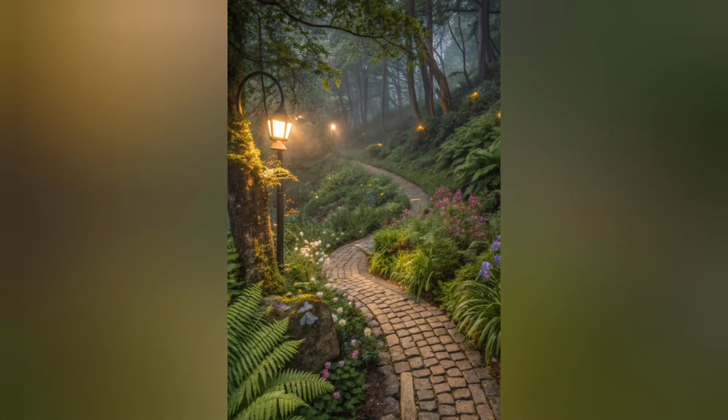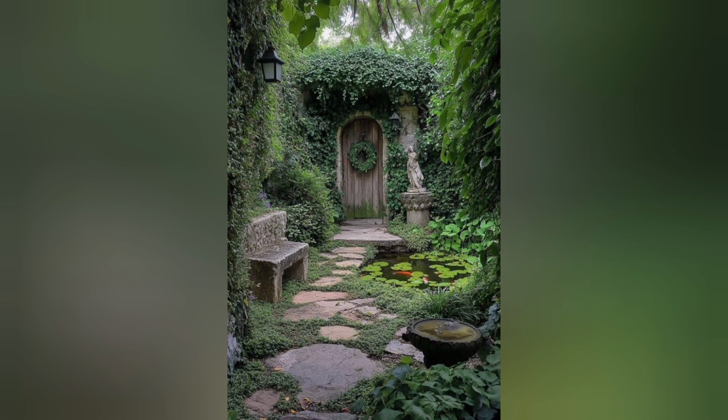Rock garden: create a stunning contrast between stones and greenery. Containers: perfect for patios.